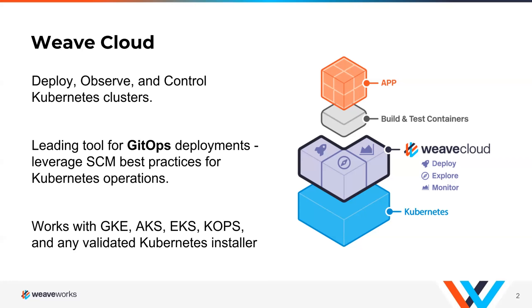One thing I want to mention is that Weave Cloud can be integrated with any validated Kubernetes installer or any kind of hosted Kubernetes service like GKE, AKS, kops, or many others out there.